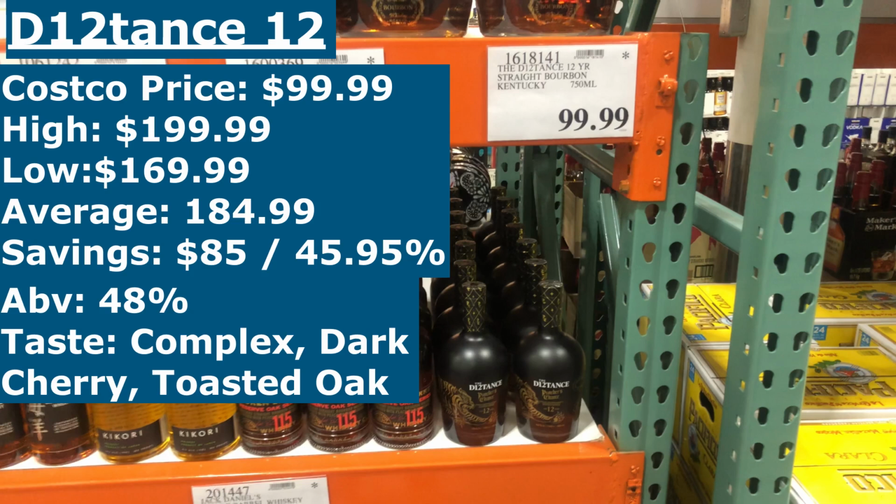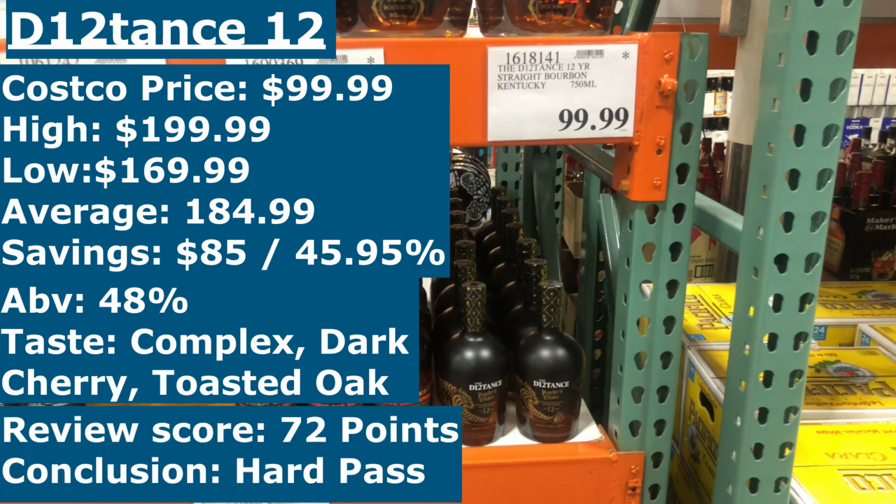Initially it mentions toasted oak, dark cherry fruit, vanilla, and the flavor is balanced out, but not all at once. So basically saying you get the flavor one at a time, one after the other, more like flavor whack-a-mole, or whatever that version of whack-a-mole with the alligators is called. The reviews gave it a 72 average score, but that is mostly mid-70s mixed in with a few low 60s, so it's kind of varied.